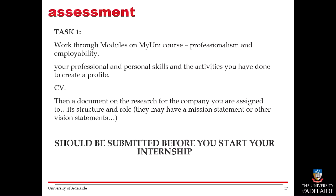They're on professionalism, on building your personal and professional profile, CV and things like that, and employability. And then after that, you put together a little document, and that document forms your task one. Now, that should be submitted before you start your internship.